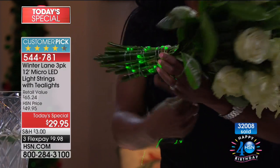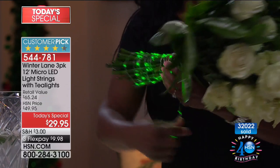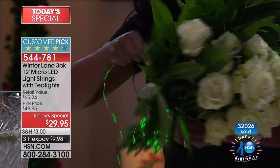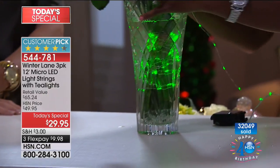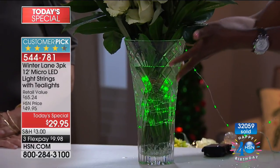You can use this. And I want to show you what happens when you put this back in the water. And this is full of water, guys. It's slightly clouded because I've got that extended flora to help the roses stay longer. Isn't that pretty? Look at that. So now it has completely illuminated.